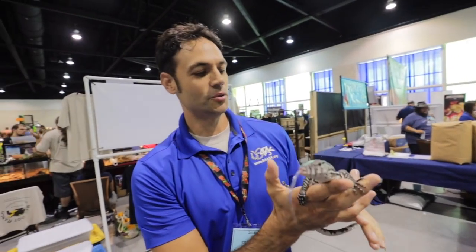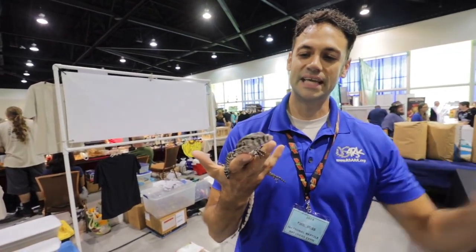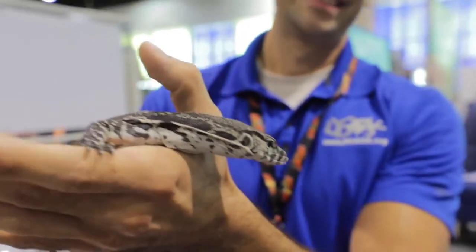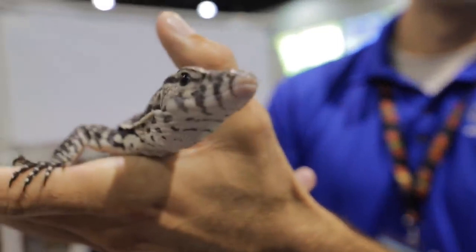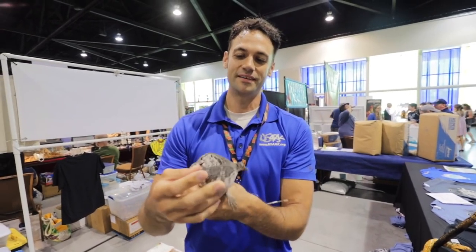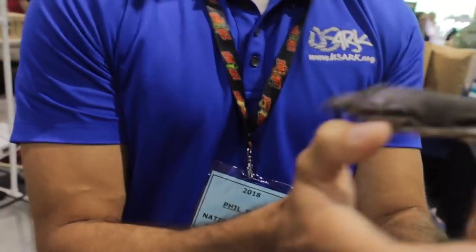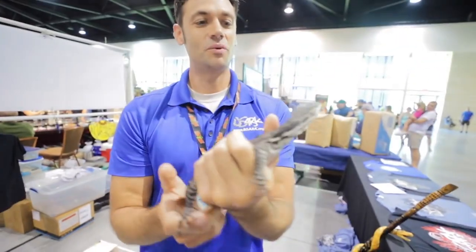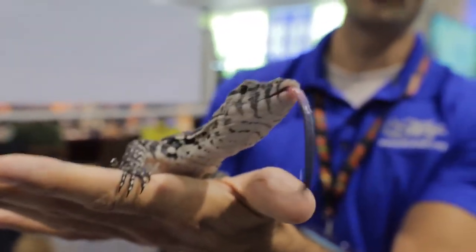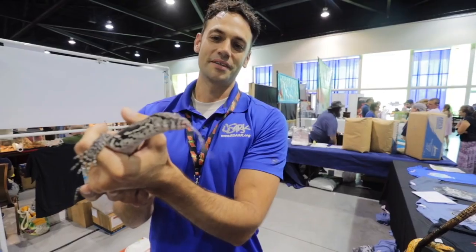So we got a really cool donation for tonight's US Ark benefit auction. This is a xanthic water monitor. I'm not sure how well his color, actually lack of color, shows up, but really cool. He's missing the normal yellow coloration that you see. He really likes my thumb. It's okay, little dude. He's a black and white version of a water monitor donated by Michael Cole of Ball Python South. A $2,500 critter we got here. Just really cool looking little dude.